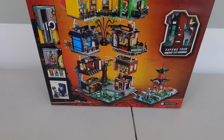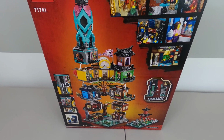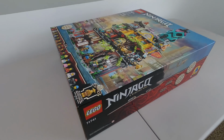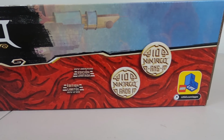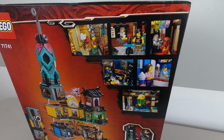Now this costs $300 US, which is actually the same price as its predecessor, the Ninjago City from 2017. However, this has about 800 more pieces, so quite a difference in piece count there when you look at the terms of the price. But we're gonna go ahead and do a time-lapse build of this. We'll do a quick review and see if we can find a spot for it downstairs in our LEGO City. Let's go ahead and get started.